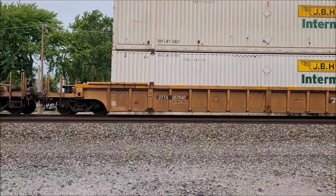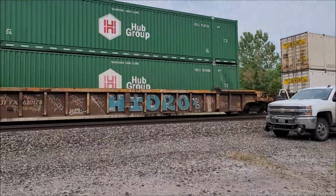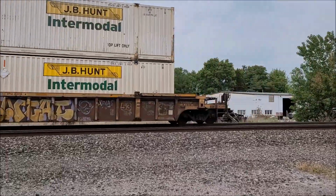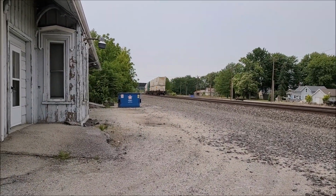Now it's approaching. Okay, there she goes. Well, that's the first one here for Oak Harbor. Okay, we're going to check around the area here off and on and see what else comes along. So we'll be right back.